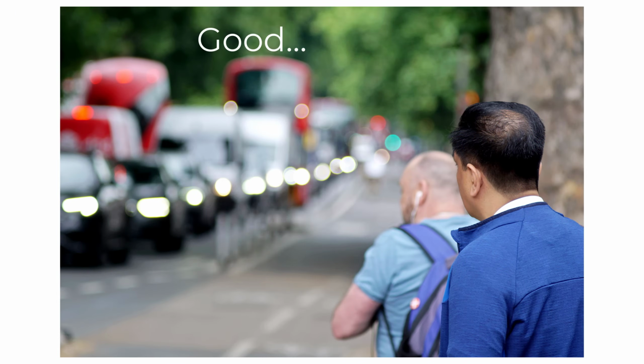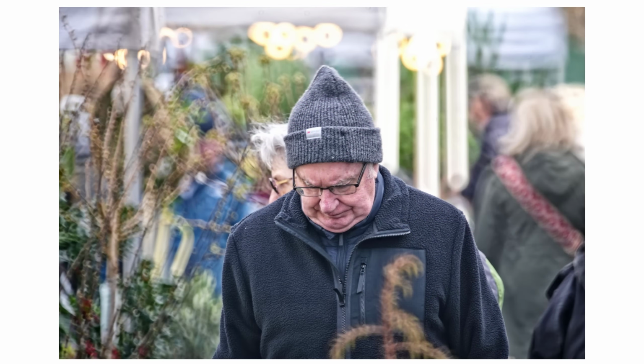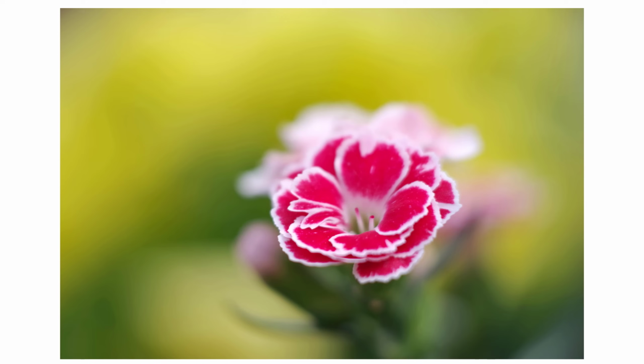People can have very different views about whether or not they like the look of the bokeh in any particular photo. Whether, for example, you think the bokeh is too busy, or too nervous, or too ugly. Or, on the other hand, you think it's too soft, blurring out potentially interesting details in the subject matter.